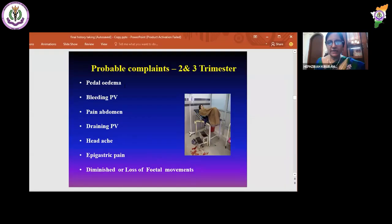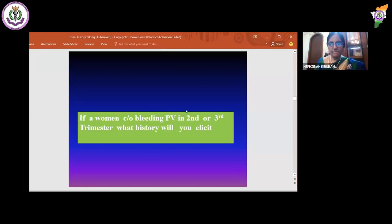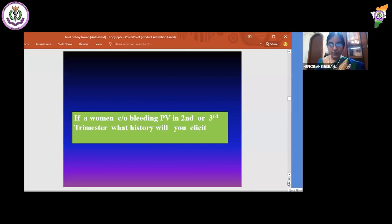The common problems they can come to you with are pedal edema, blurring of vision, epigastric pain, any pain abdomen, draining PV, and whether they perceive diminished fetal movement or a loss of fetal movement. Same thing. So if a woman complains of bleeding PV in the second or third trimester, what history will you elicit? Ma'am, whether it's a painful bleeding that the patient experiences or a painless bleeding. If it's a painful bleeding, then probably it could be abruptio placenta. And if it's a painless bleeding, it could be a placenta previa. So this is one history that we'll elicit, ma'am. From the history itself, you can make a diagnosis.